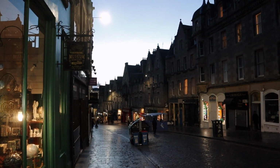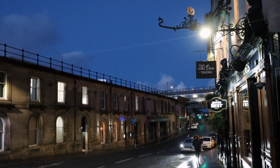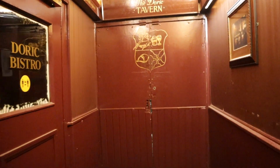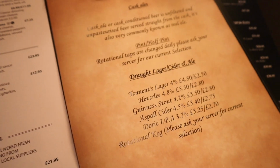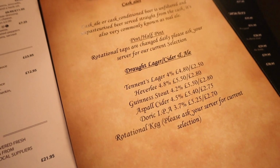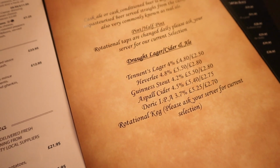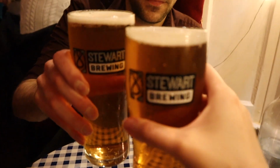So now we are heading to the Doric for dinner, and if you've watched my last Edinburgh vlogs, you will know that the Doric is Edinburgh's oldest gastropub. The bistro has a separate entrance. I am definitely going to get the Doric IPA. I had it last time when I was here and I absolutely loved it. So the Doric IPA has just arrived. Okay, cheers.